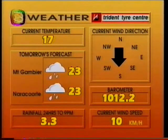Here are the current weather readings in Mt Gambier on the Channel 8 weather wall, together with tomorrow's forecast and estimated maximum temperatures for Narracourt and Mt Gambier.